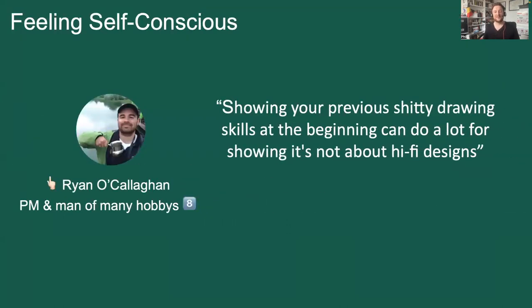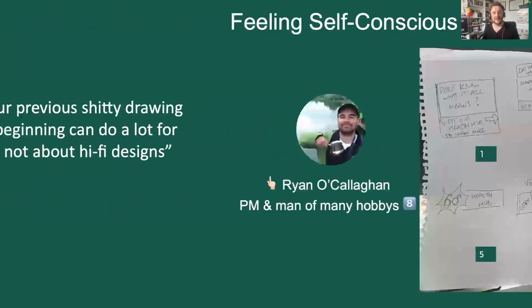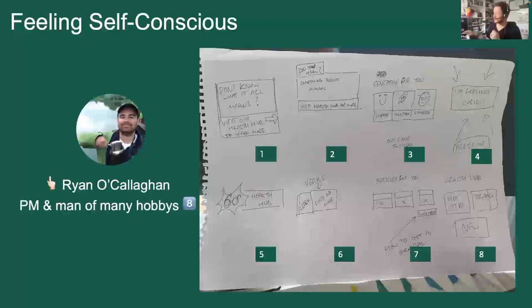And Ryan gave me a little bit of advice on how to help people get over the self-consciousness, which is just show your previous poor drawing skills at the beginning. It can do a lot for showing that it's not about hi-fi designs. And I'm not sure if you noticed, but that's exactly what I did on the opening slide of this talk. This is one of my Crazy Eights once upon a time. And I tend to show these sorts of things just so that people can see, actually, I could do that. Anyone could draw a couple of boxes and a smiley face.